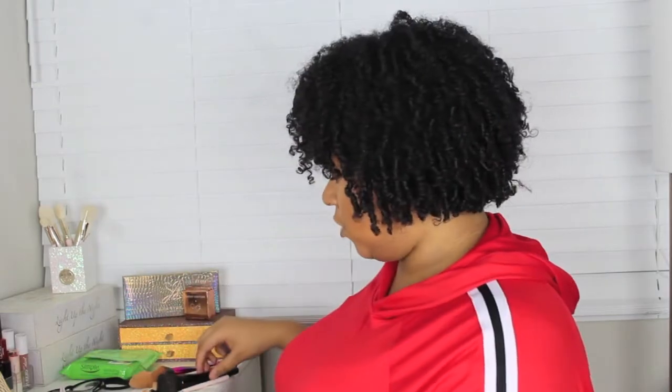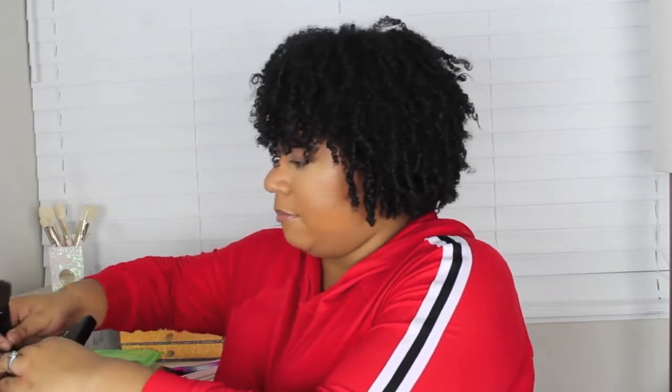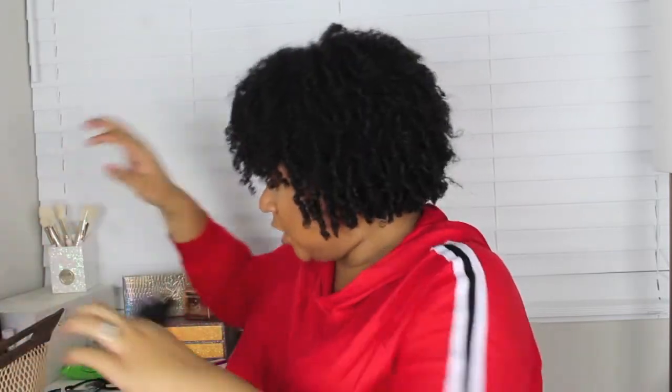Oh, quickly, let me show the brush that I use for foundation. So this is the e.l.f. powder brush. I like it because it is a flat top, so I'm able to blend my foundation very easy. I definitely wanted to pack a minimal amount of brushes and tools. So yeah, there's actually not a lot of brushes that I use for this.